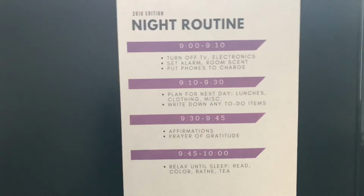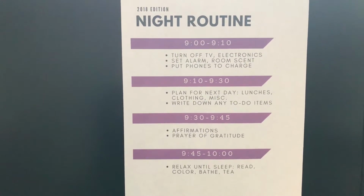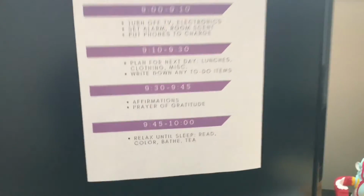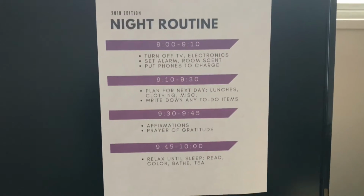Just about an hour. There's 8 different things we do. That can look a whole bunch of different ways, but that's the night routine we've been doing.